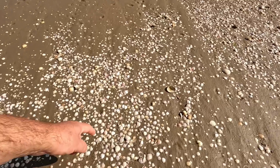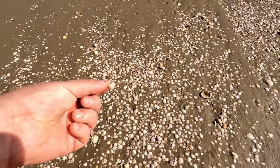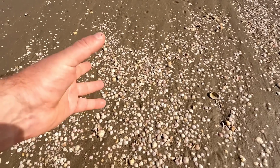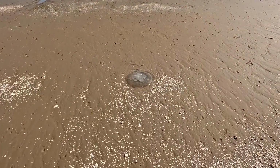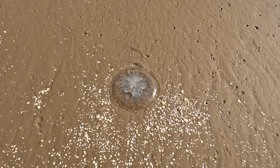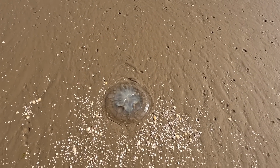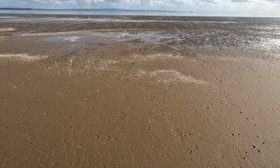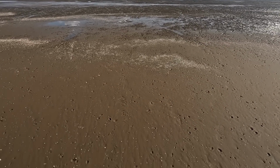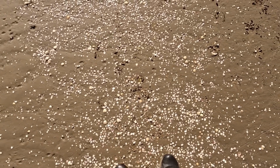These are all empty. So these are little clams that never even made it to maturity. The unfortunate remains of a jellyfish here. In case you're wondering, I'm not going to try to rescue that and take it back out to sea because, for one thing, I think it's probably already dead, but also it's just not safe for me to try to walk out there, and also how would I even pick that up? Oh look, ASMR beach walk.